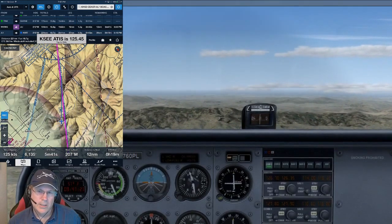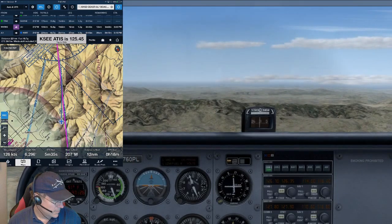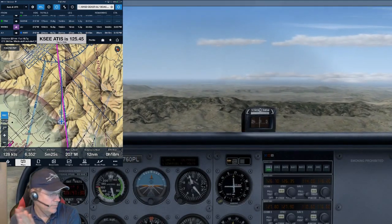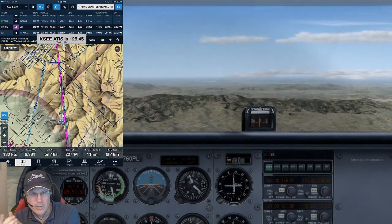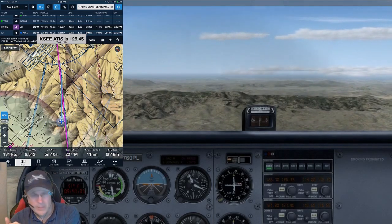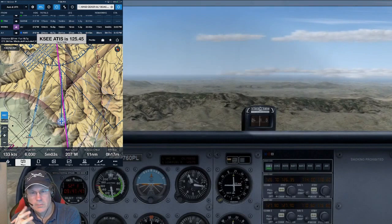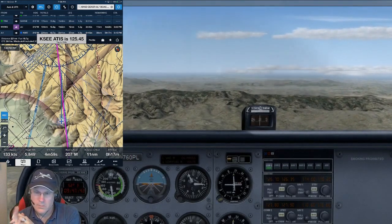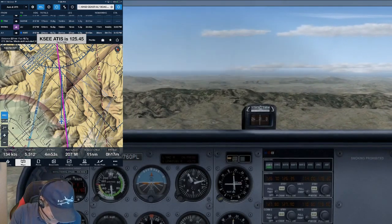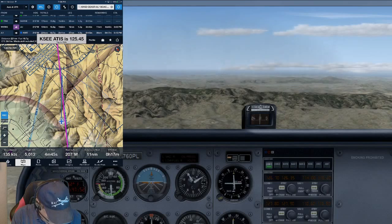Alright, going to start our descent a little bit. Sterling, I'm doing VFR, practicing real life. This is what I'd be doing on Sunday. So I'm doing VFR. I'm not IFR rated yet. But I do sometimes practice IFR flights on this. Hence, I got my VFR sectional chart open on my ForeFlight.